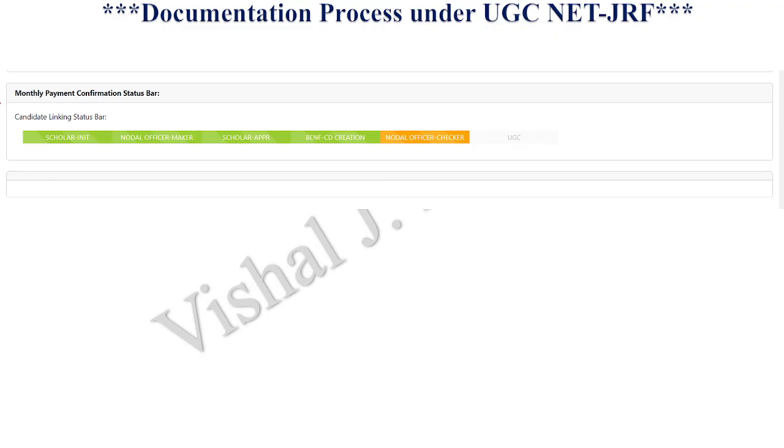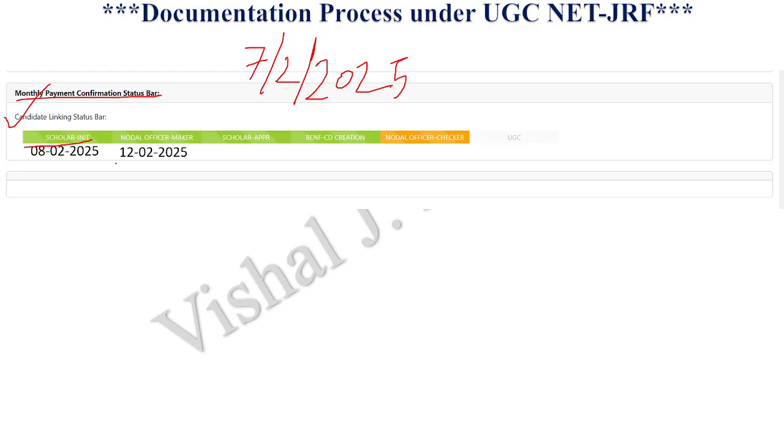Yes, after login you can see this monthly payment confirmation status bar, under which you will see the candidate linking status bar, candidate linking with the authorities. First you will start the registration process. In the first step it is written scholar initiation. My ID was created on 7th February 2025, as you can see in the timeline slide. I initiated my process the next day, 8th February, and submitted my file along with all necessary documents to my nodal officer. My nodal officer entered all the details on 12th February, which I had to approve, and I approved it the next day, 13th February. All the details were transferred through this portal to UGC, University Grants Commission, and my beneficiary code was created on 15th February.